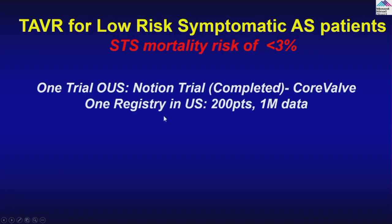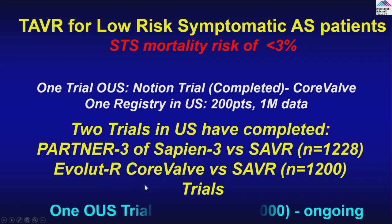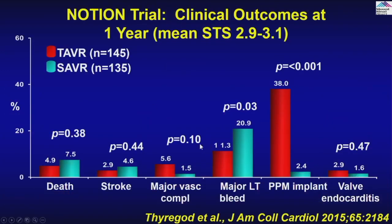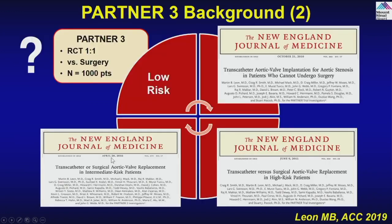For low risk, more trials have happened. Two trials in the US were completed, PARTNER 3 and Evolut, which were presented this year during the ACC, and the other trial was the NOTION trial, which has been ongoing. This NOTION trial was SAVR versus TAVR, about 280 patients. For the low-risk patient, everything is equal, no significant difference, except a slightly higher pacemaker rate in this group. And this is the clinical outcome at 5 years. Other than the pacemaker, no difference, TAVR versus SAVR.